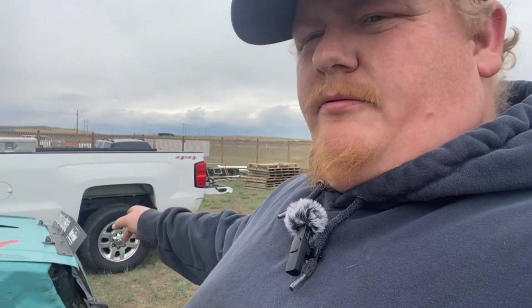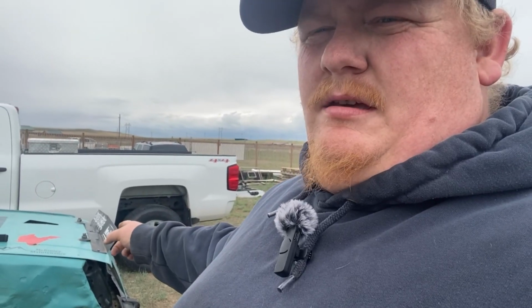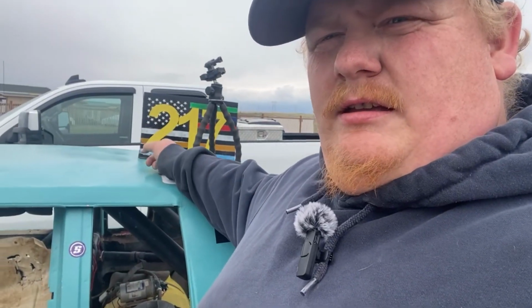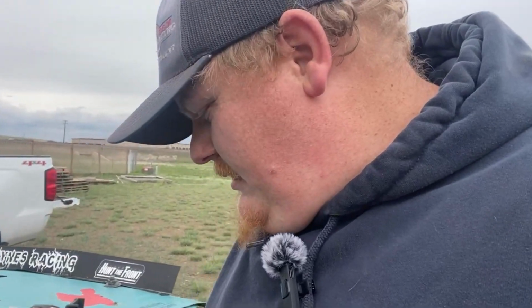we're gonna take the spoiler off of this car so we can put it on the other car, because that one doesn't have one. Because, well, why not? They make the car look cool. And we're gonna take this fin off because the one that was on that car weighs about 400 pounds. So we're gonna do that.